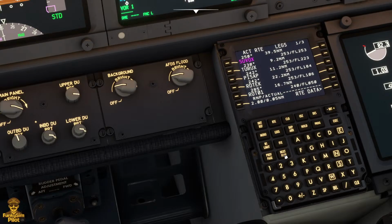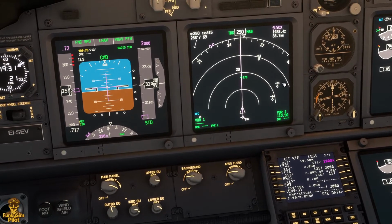I believe this in the Boeing 737, yes, it puts it immediately at the runway, 135 knots, also at the final fix. So that's good. Top of descent coming up in about 17 miles.